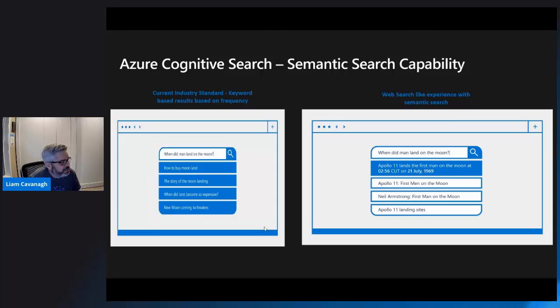Search engines today, for the most part, are very what I would call linguistic. It takes those words and it does different variations of that to find which text or which words most closely match that. So remember, I searched for the word swimming and it found swim. That's a variation to the word which did okay. And so if I search for when did man land on moon, you might get a result that says how to buy moon land, because it has the word moon and land. Those are pretty rare, so they're pretty important. Rare meaning that it doesn't happen a lot in the content.